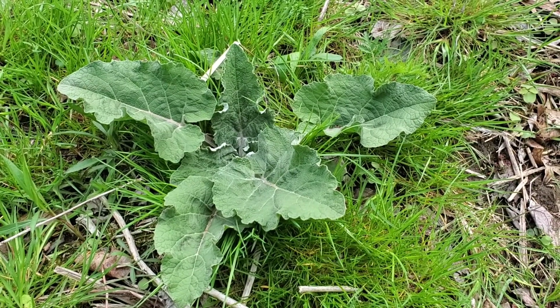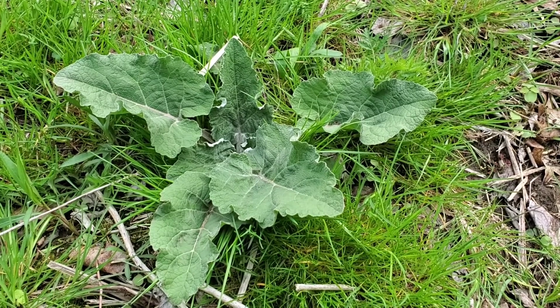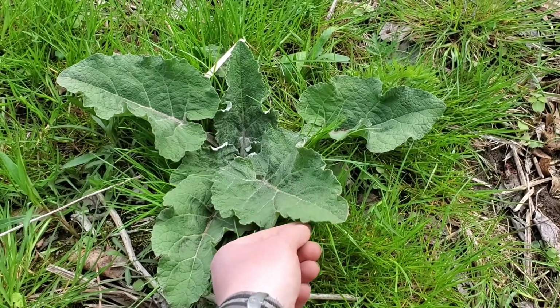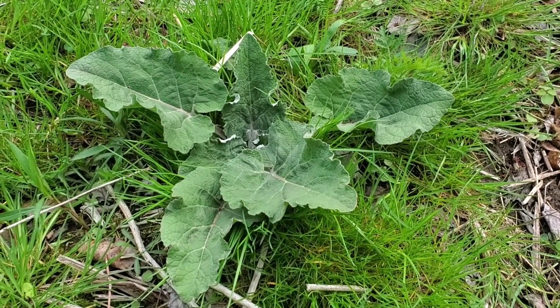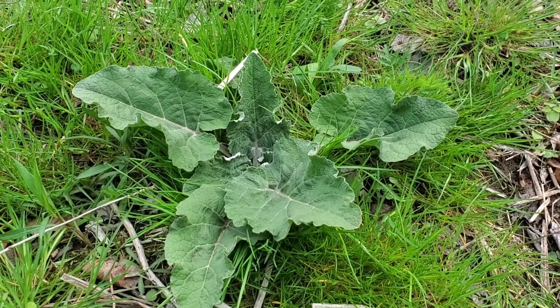At this stage, the leaves are still edible. They're verging on a little bit too old, losing some of their tenderness. But you can cook them much as you would do kale or another tougher garden vegetable. Burdock has other edible qualities as well. In the first year of growth, the roots are edible.